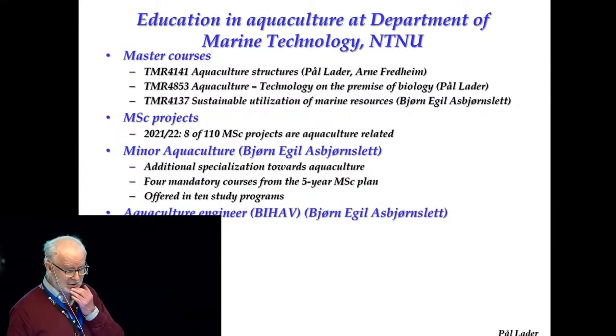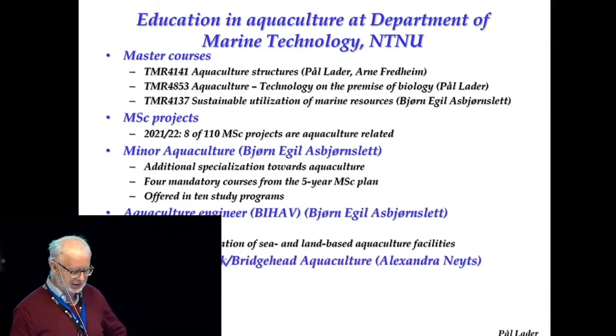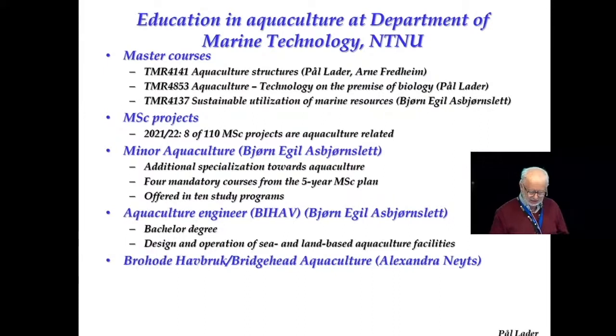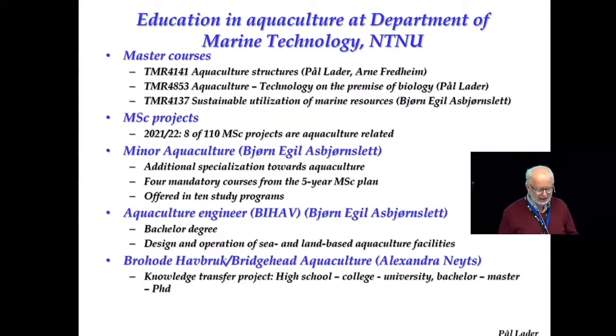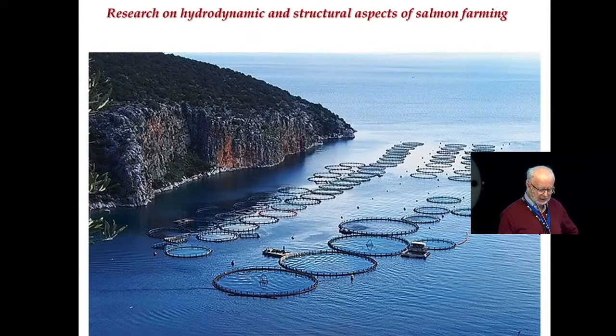Then there is a bachelor degree, and this covers both sea and land-based aquaculture facilities. And then there's, I think, a very good arrangement, where one tries to combine knowledge from high school, college, university, and also industry. There are several PhD studies involved in this, and I've been involved as a supervisor. It goes back, I think, to my first PhD student in 1991, Geir Løland, and then maybe I had on the order of 10 PhDs in this area.